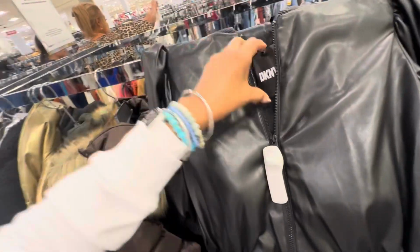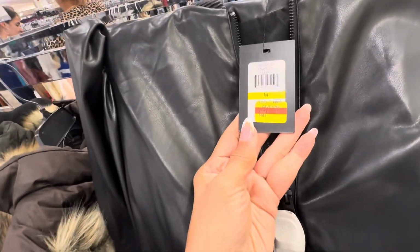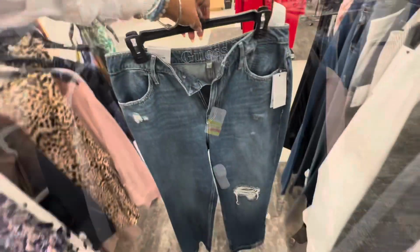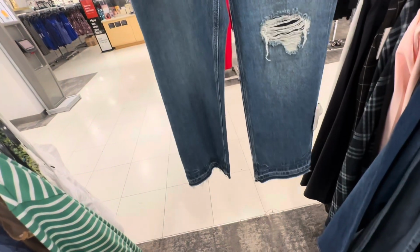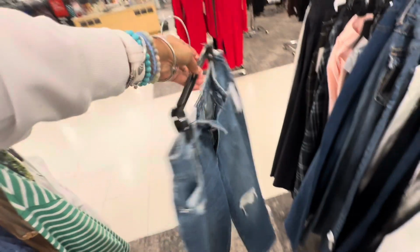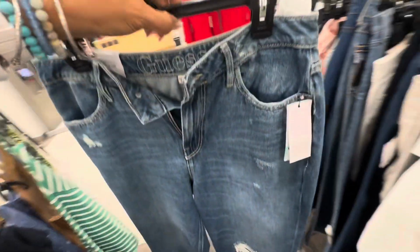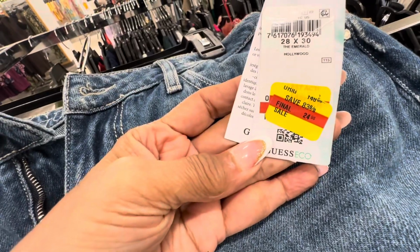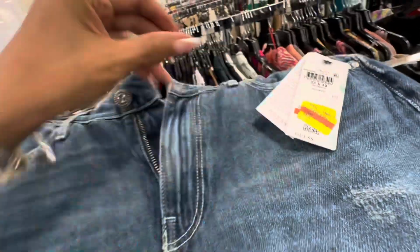This is nice too, right? I think it's nice. $55.93. This is a nice denim jeans. Distress at the bottom. We have distress at the knee. Let me see the pockets in the back. And let me see the price. Hopefully there's a price. Okay, yes. $24.96.